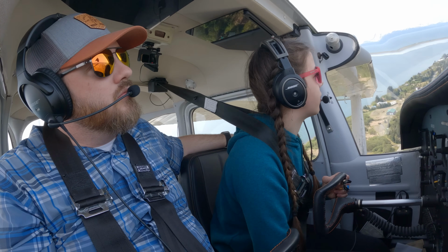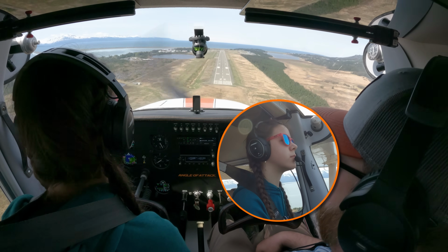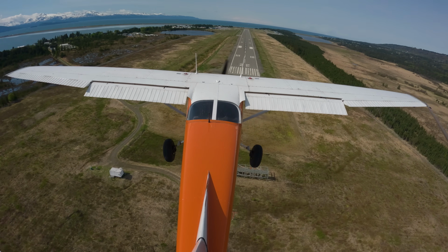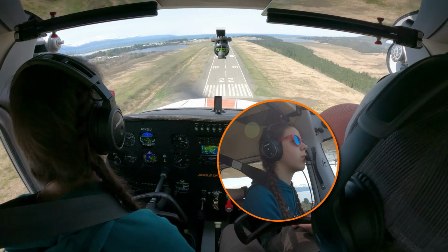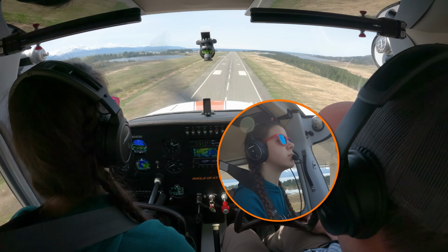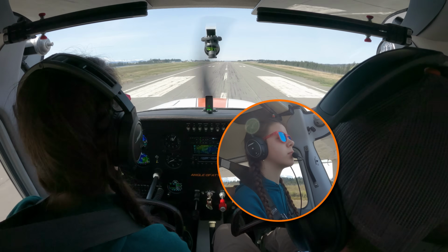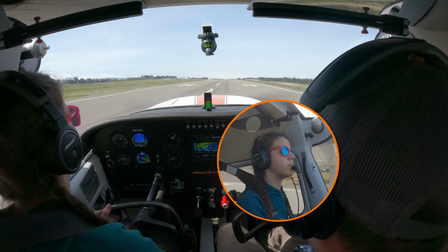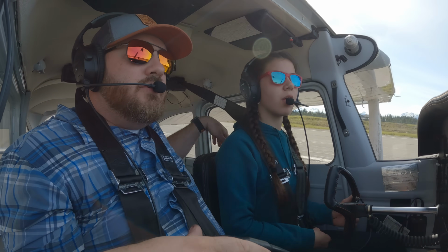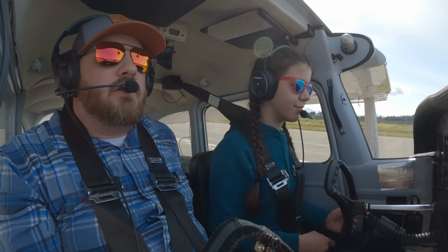Homer traffic 23 uniform, turning final runway 22. Good, whack it on back, whack it on back. Better. So we have a little crosswind this way. So there at the end, if you would have turned into the wind, you would have been just fine. And you did at the very end, but we would have been on center line had you done that. You did a good job walking it down. All right.